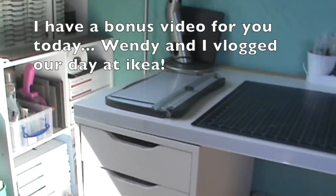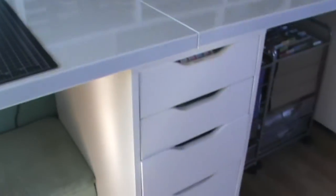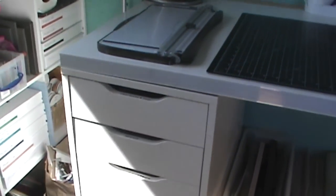She is getting these Alex drawers, and she's getting a few other things for her house, but specifically she wanted to pick up these Alex drawers, and I wanted to talk a little bit about them.